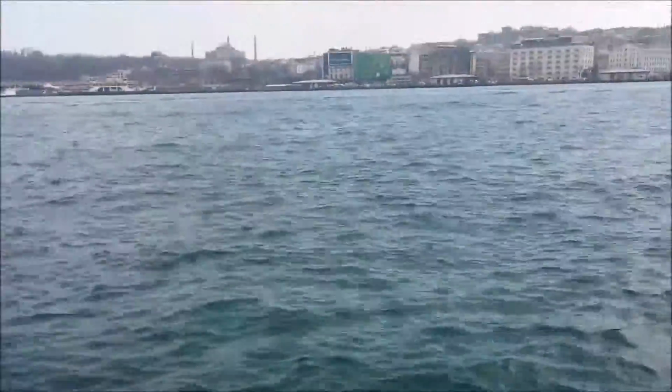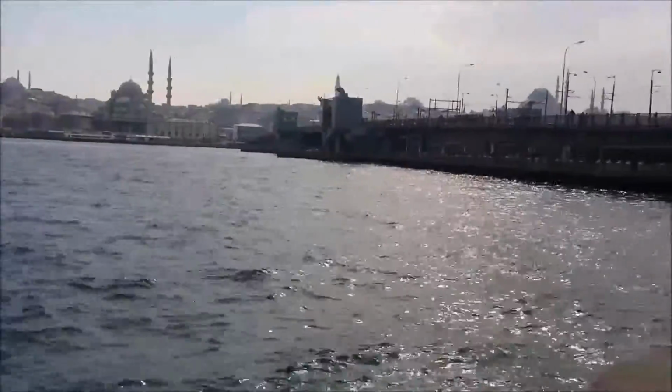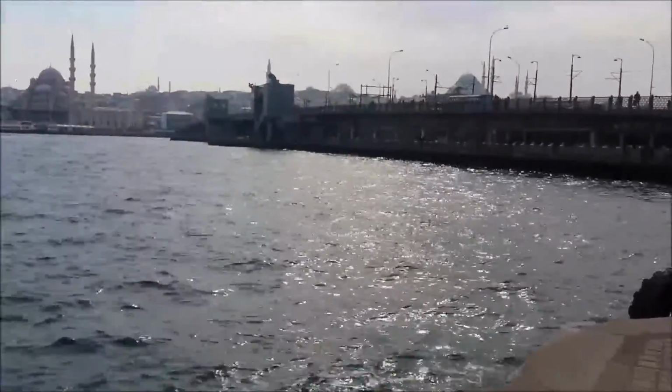This is the Bosphorus. And we're going to the other side. But we're not swimming today. We're crossing the bridge.